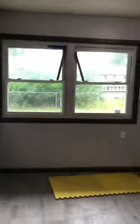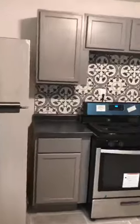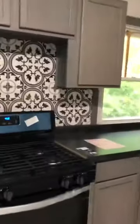So get a tape measure so you can understand how big that is. It's pretty big. Get one of these. Here's your kitchen. As you see, there's an area for a table. You could fit a 6-8 person table easy. So, breakfast. Here's a fridge, brand new. Stove, brand new. You'll be the first one to dirty it.